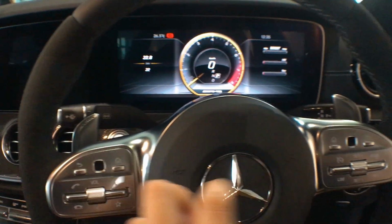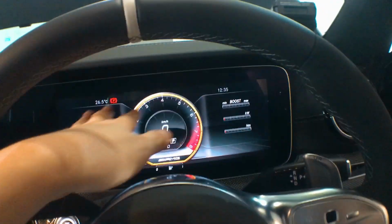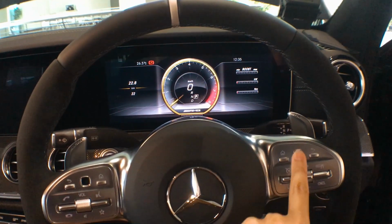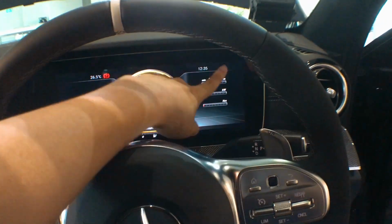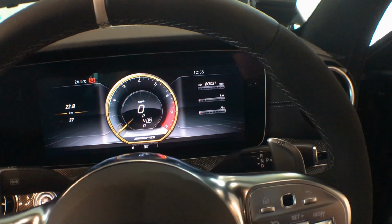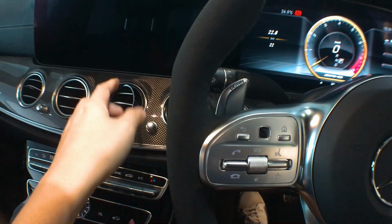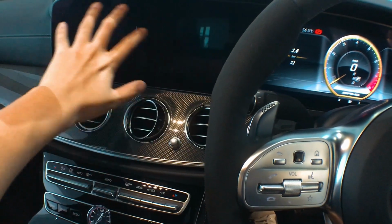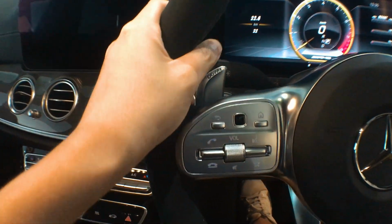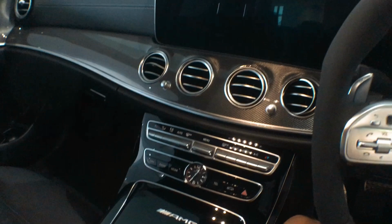What these two buttons do, basically, the right one controls the menu over here. It's no longer analog. As you can see, it's all digitized. The screen is digitized, so this controls the menu over here. If the car is switched on, you will see that the menu will interchange across all the various other menus that are available over here. And if you scroll through this one, it will change the display on the Mercedes command system, so you don't have to take your hands off the wheel and go through this traditional wheel that comes with most Mercedes these days.